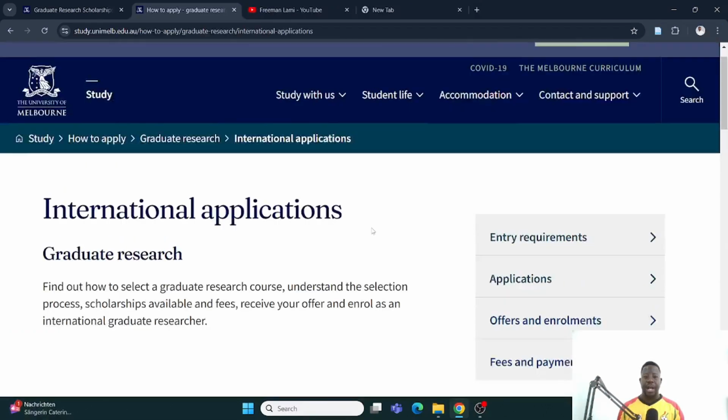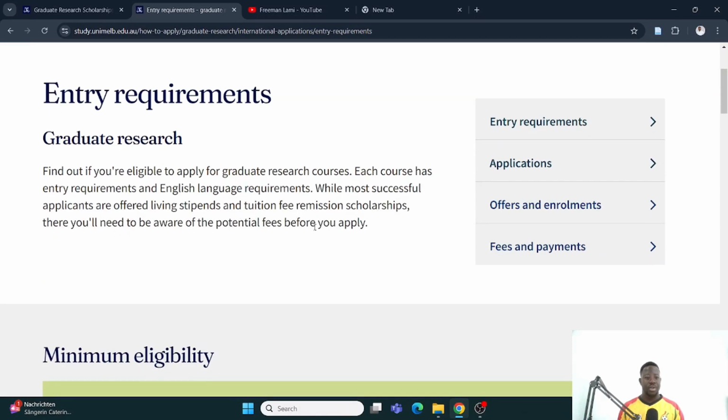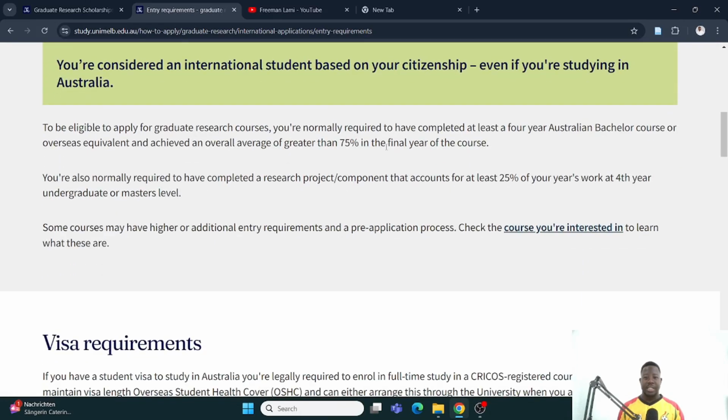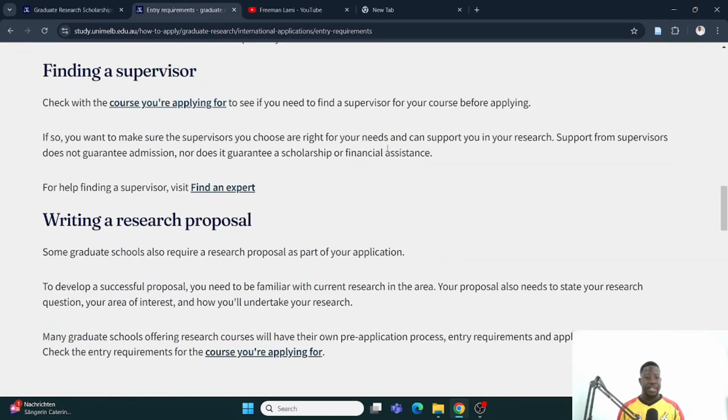Then how do we go by it? So we look at the entry requirements, which is very important. So you read through all the eligibility, and I think most of you already qualify for this.